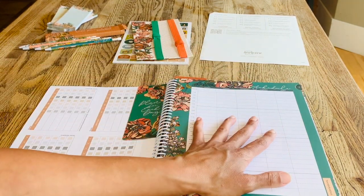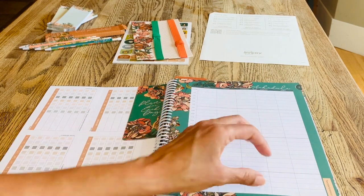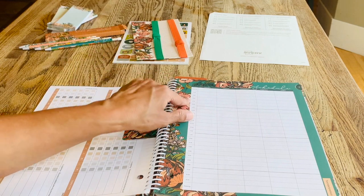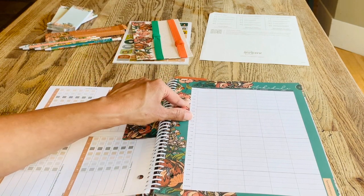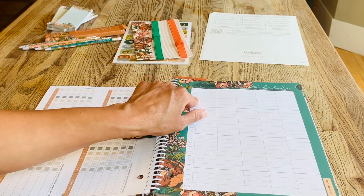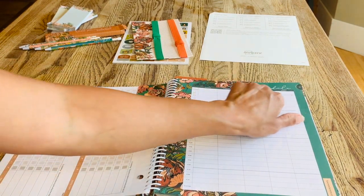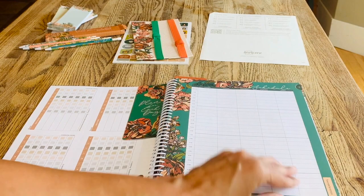What I normally do is that I start with things that I know are going to happen on a specific day no matter what. So for me, my bigs leave my house at around 7:30. So that's going to happen every day. So breakfast will be at 7 every day, and so on and so forth.